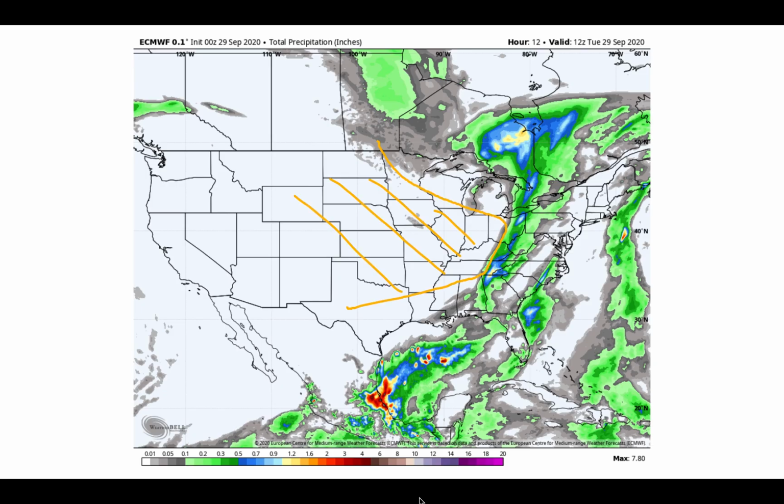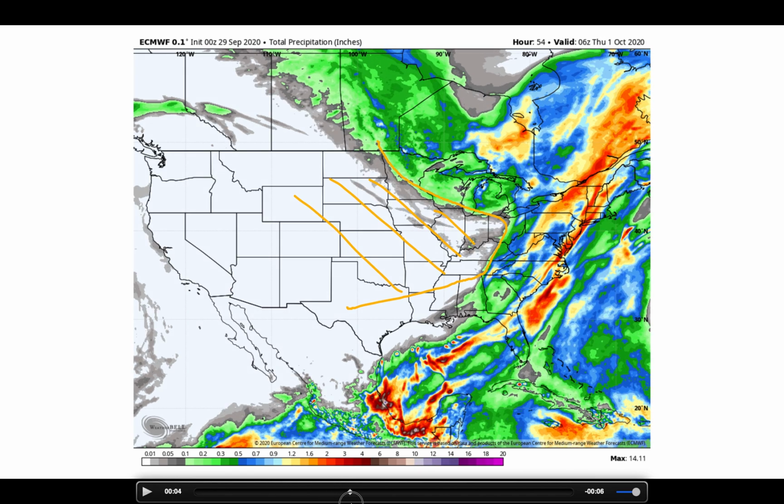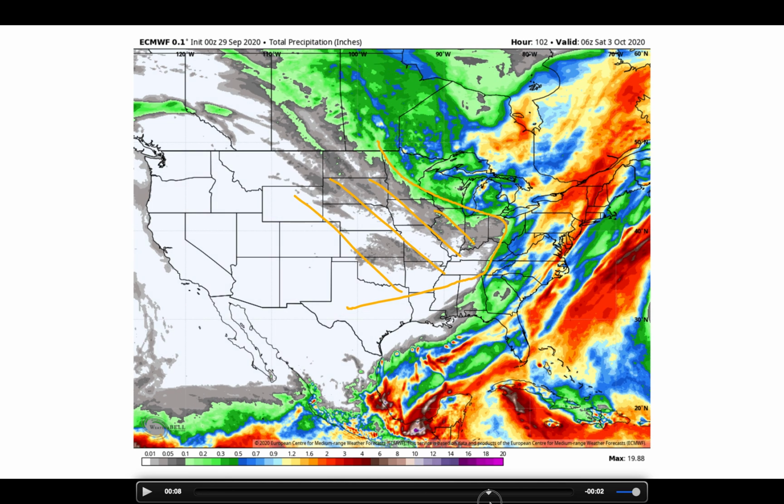Let me take it back. I forgot I was not quite done with that loop. Let me show you what happens then. Currently, forecast with the operational run as this weekend system comes in here. We get into Friday. This is now Saturday. Starting to see some of that moisture.